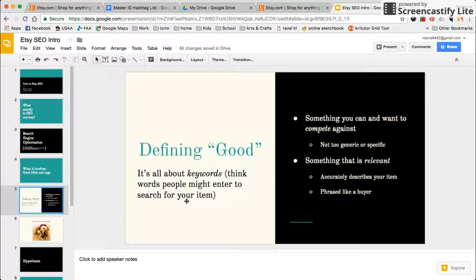Now, what does good mean? That's a bit more tricky. Well, with our titles and tags, it's really all about the keywords that we put into them. And keywords, again, sounds like technical jargon, but it's really just those words that you're entering into the search bar, things that describe your products that people are searching for. So what makes one good versus bad? Well, first we want to think about something that you can and want to compete against.